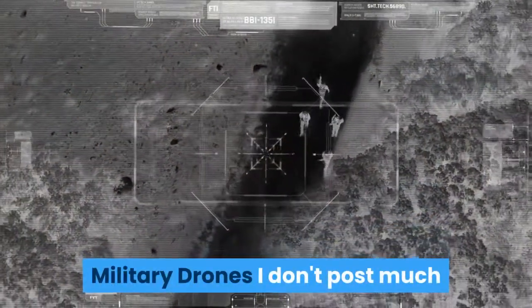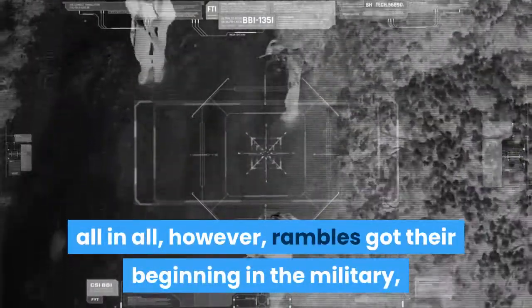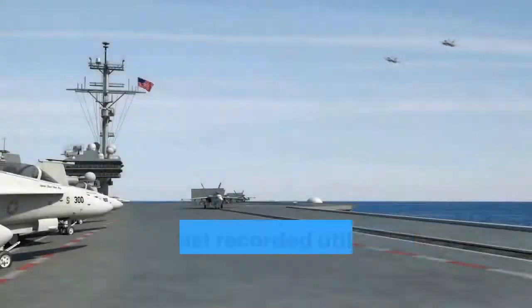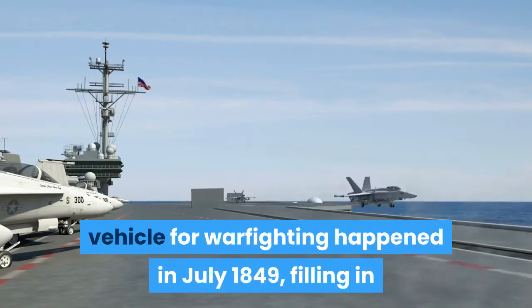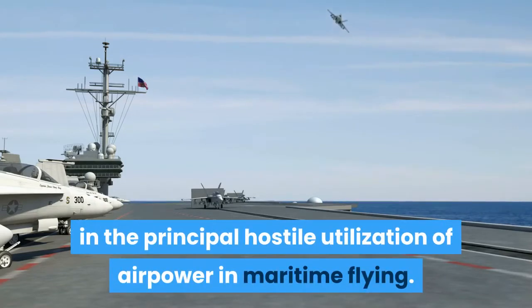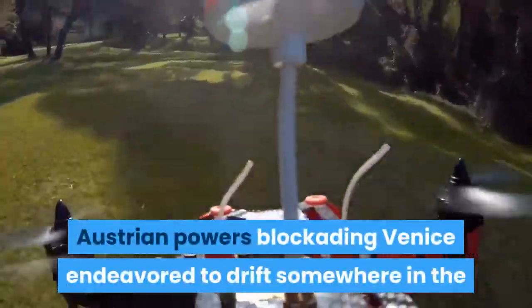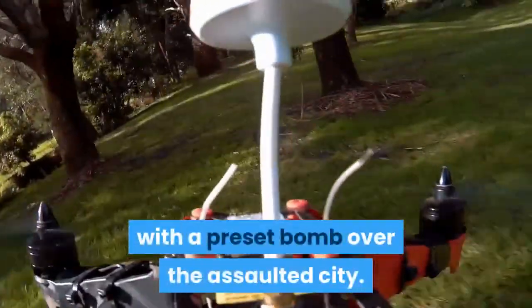Military drones. I don't post much about technology advancements in the military or future weapons. All in all, though, drones got their start in the military, so here is a short passage on military drones. The earliest recorded use of an unmanned aerial vehicle for warfighting happened in July 1849, serving as a balloon carrier, the precursor to the aircraft-carrying warship, in the first offensive use of air power in naval aviation. Austrian forces blockading Venice attempted to float some 200 incendiary balloons, each carrying a 24 to 30-pound bomb that was to be dropped from the balloon with a preset fuse over the attacked city.